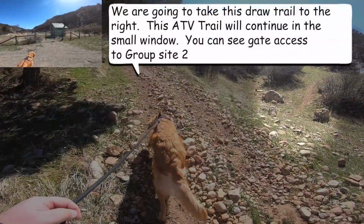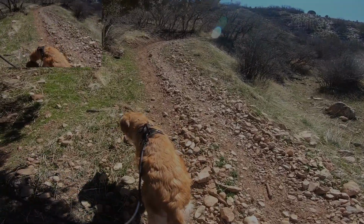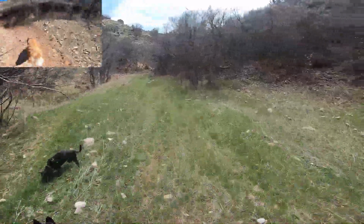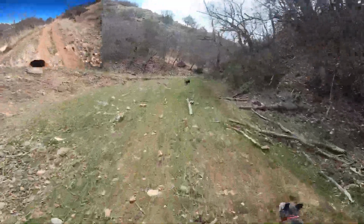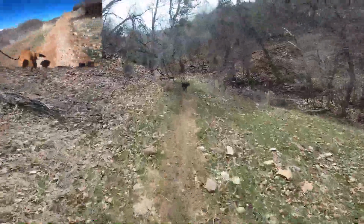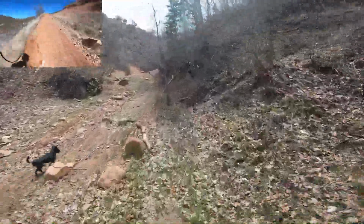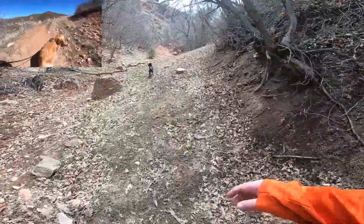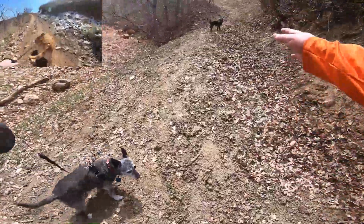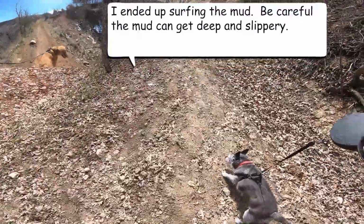We are going to take this draw trail to the right. This ATV trail will continue in the small window. I ended up surfing the mud. Be careful, the mud can get deep and slippery.